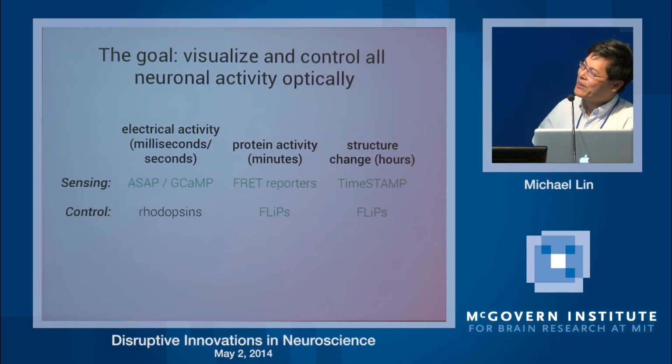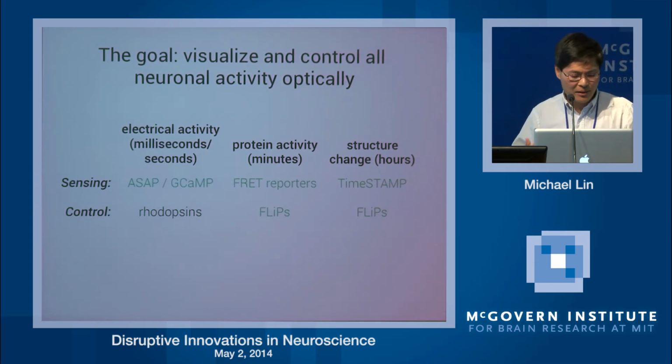So in summary, what I've been showing you and talking about is our efforts to fill in this matrix of optical control and optical sensing. And what's interesting to me is how much of the matrix is filled by fluorescent proteins. So this one class of proteins is really quite versatile, even more versatile than we imagined just a few years ago.